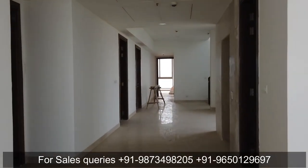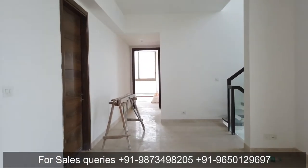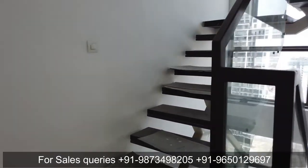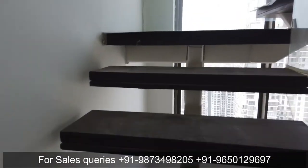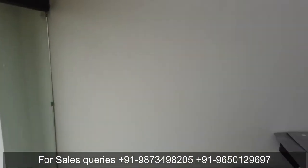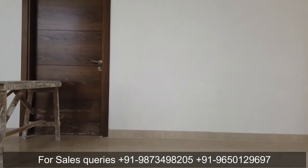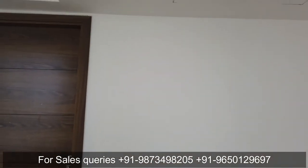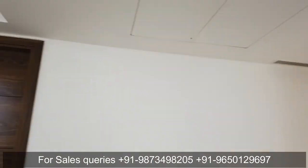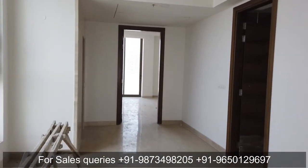So let's move to the third level of this triplex penthouse. Now I am on the third level of this triplex penthouse and on my right side there is a bedroom along with gym area. And on the left there comes a bar/lounge area along with study room.